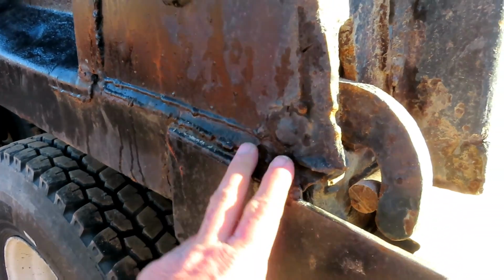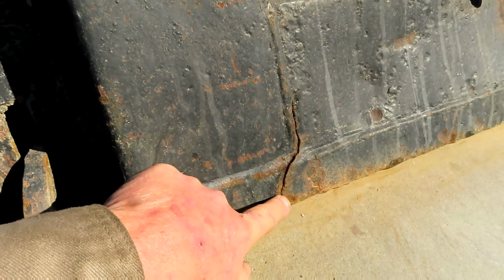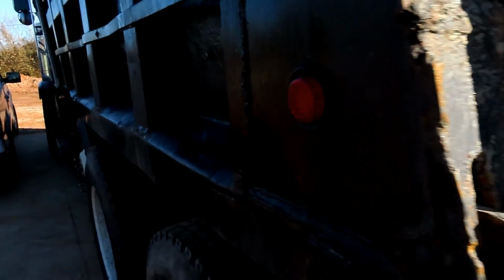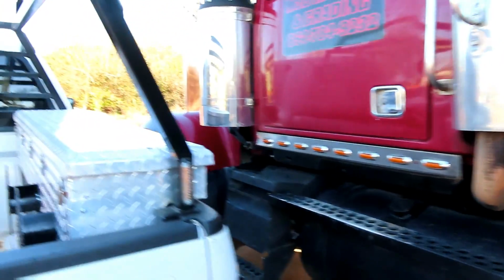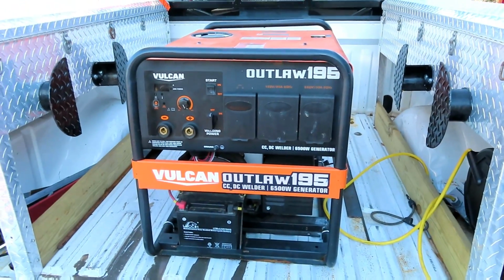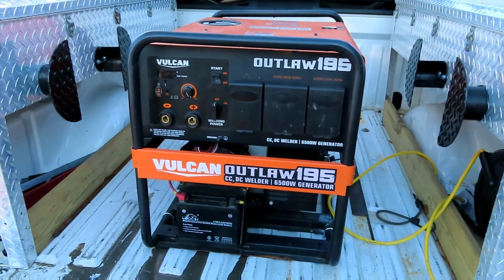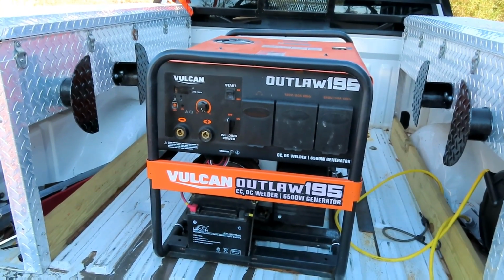I'll knock that out. So we're going to take care of this, take care of that one, and we're going to take care of this little crack right here, and we'll probably knock that one out too while we're here. All right, well, let's get our stuff ready. But we're going to be using the Vulcan Outlaw 195, and let's get to burning some sticks.